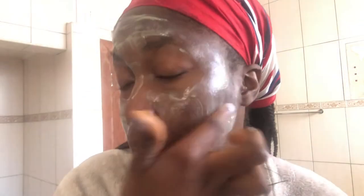You don't have to put this on your whole face. You can put it on your problem areas only, but I put it on my whole face because I think my whole face needs it anyway. It's taking out impurities. So just because there are no pimples, I don't think it means that there are no impurities, you know? Yeah. This is gonna dry in about 15 to 20 minutes. And that is when I'll come back and rinse it off.